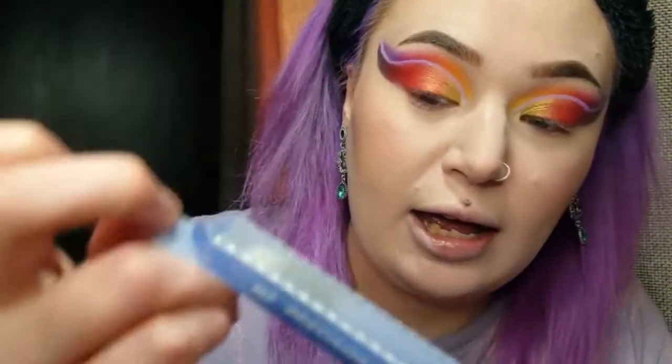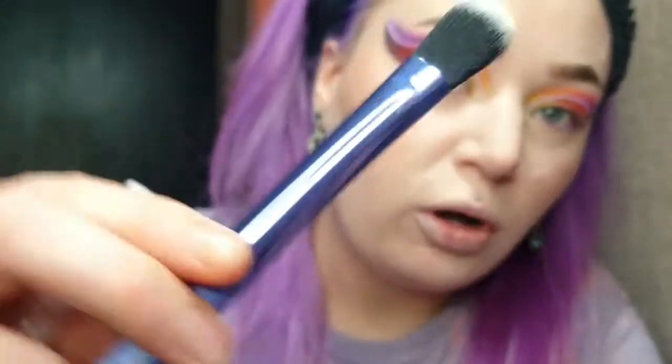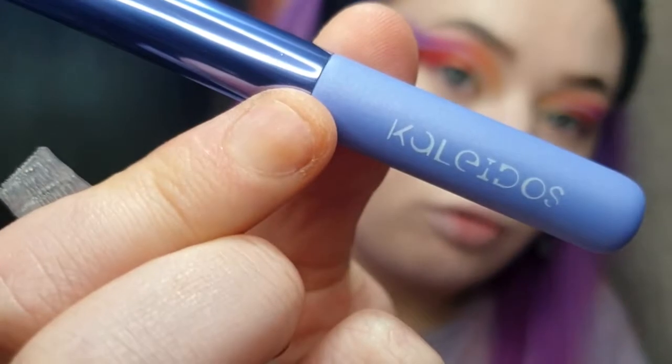Along with the box that you get with the Space Age Prophecy collection, you also get given a highlight brush from Kaleidos, the H2 Precision highlight brush. So trying to get this out of here, and it comes with a little net, and that is what it looks like. Has Kaleidos written on there.